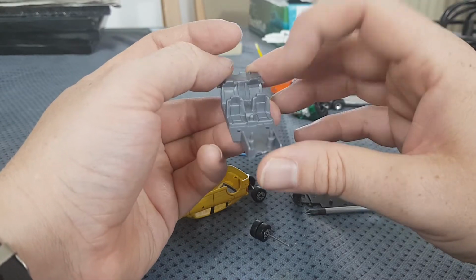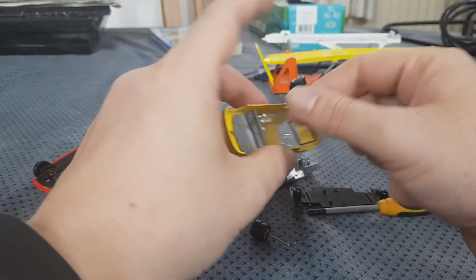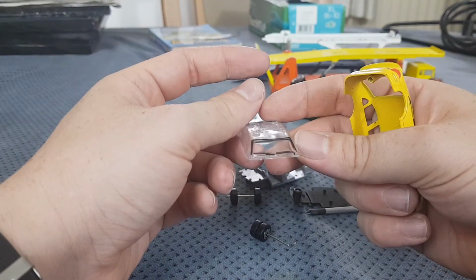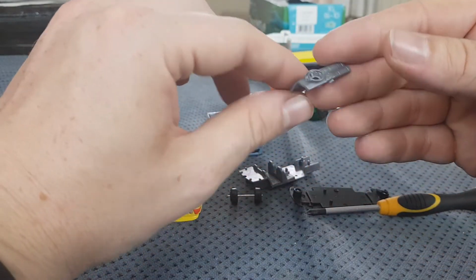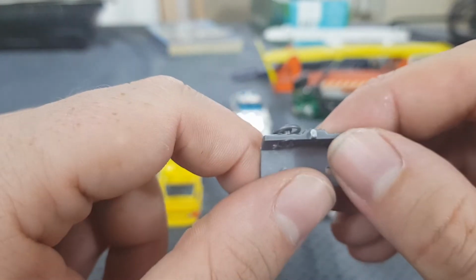It's got a gear stick, to be fair. The seats are fairly nicely moulded, to be fair, for a toy made in China. Here's the glass of the car. It's E5, so this is obviously a Mazda E5 death machine, and the steering wheel. And the dashboard's actually, there's quite a lot of detail on that dashboard, you know. I couldn't fault that, and the steering wheel isn't straight. That's actually quite a nice dashboard.